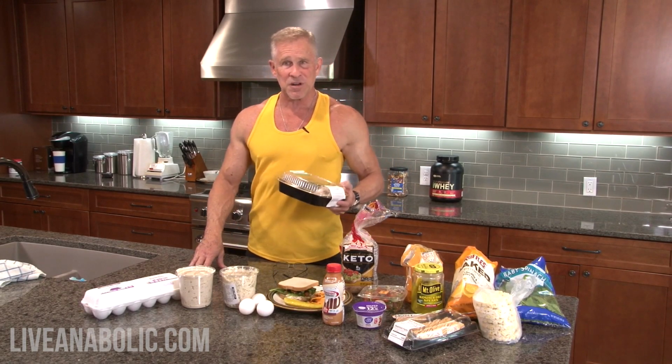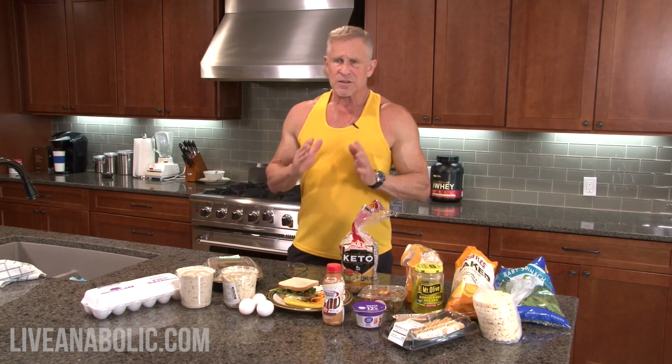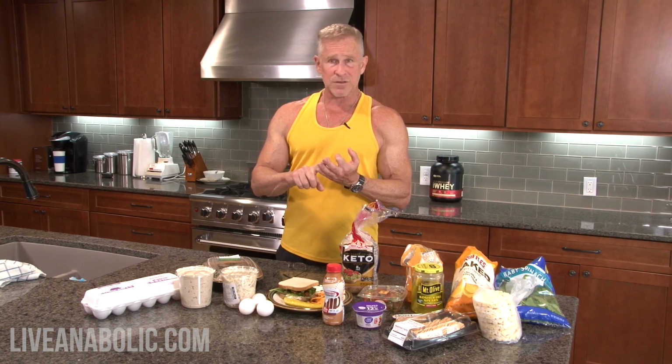I literally pull this off the shelf. I can stick it in my microwave for 4 minutes. That's actually 2 meals right there, all right? So it's got fantastic macros. When I'm talking about macros, guys, I'm talking about protein, carbs, and fats, all right?